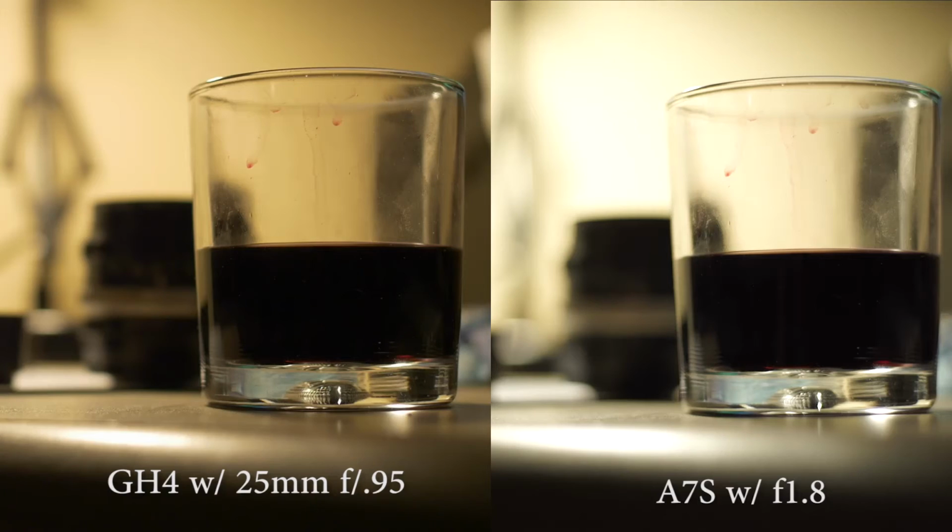Now, the GH4 shot is sharper, but the field of view and the depth of field is the same. I think you could show it to anybody and say pick the full frame camera, and I don't know that they could do it. And what's the difference? So I really don't think I'm missing anything as far as that. I guess I have to conclude something.